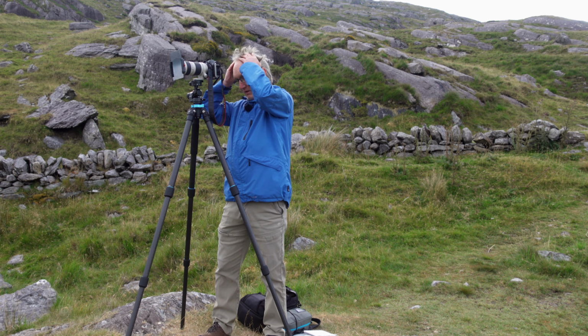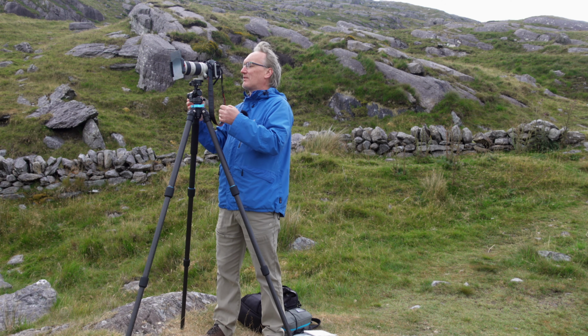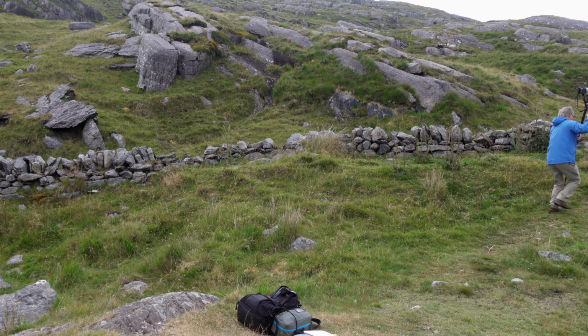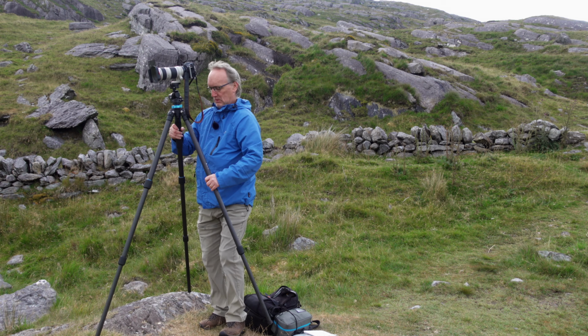I have a composition here framed, and I just wish, I'm at 70 mils. I just wish I could bring that lens back to 60. Just a bit too tight for my liking. No, I've got a fence in the way. No, still too tight. Still too tight. Stick to the original.